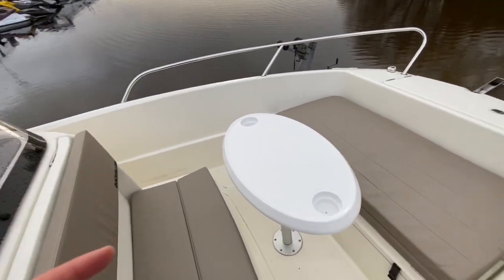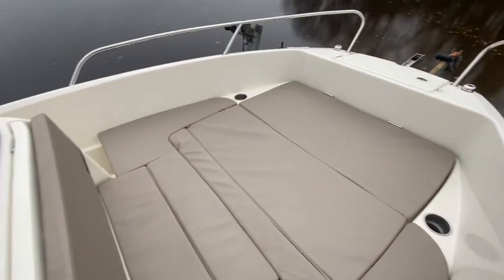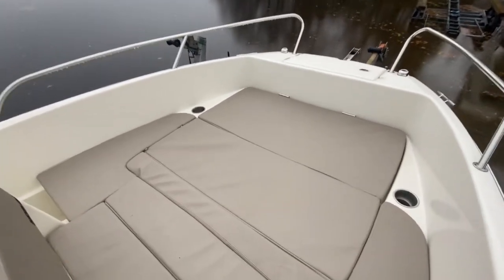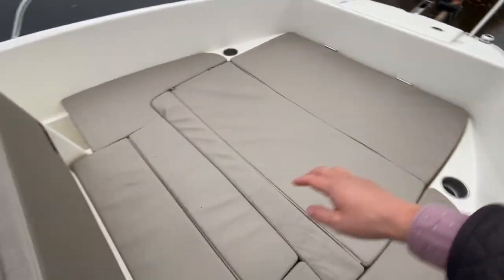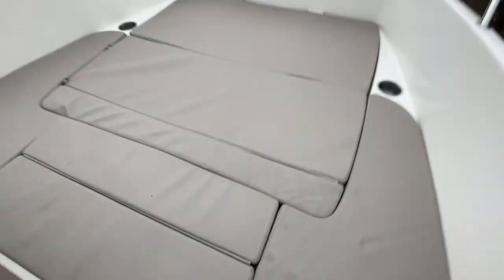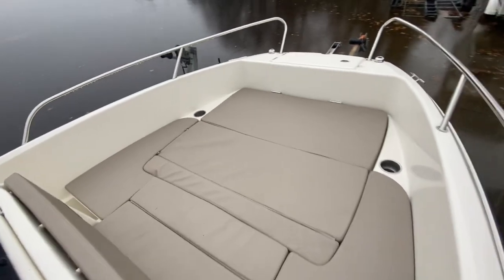So what I'll do is I'll drop down the table, we will take out the day bed and show you what that looks like. And that drops down into an absolutely huge sunbathing area. So there's space for 2 adults and 2 children with ease on here. Now normally, typically, the day bed area is just this cushion and this one here, also this. But we do have the additional extra of the side infills here. So both of these just lift up and lift down and they really do maximise the amount of space that you have here. Plenty of fun, plenty of space for all the family, all protected by the high gunnels at the side.